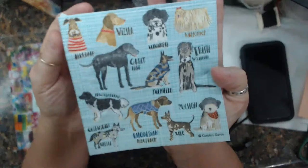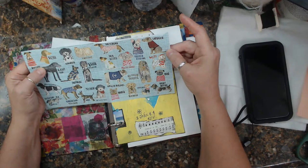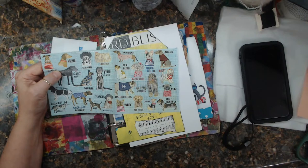So here we go. Now, I don't remember. I haven't looked at this forever. And I don't know if they're alphabetized or not, like the cats were alphabetized. I didn't know it till like a month after we were making them. And then we realized that they were in alphabetical order. So we did the whole alphabet.